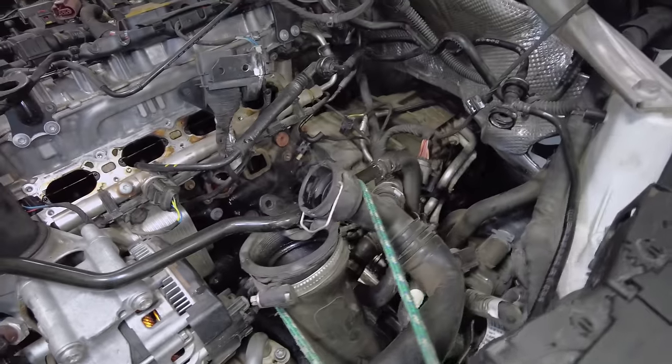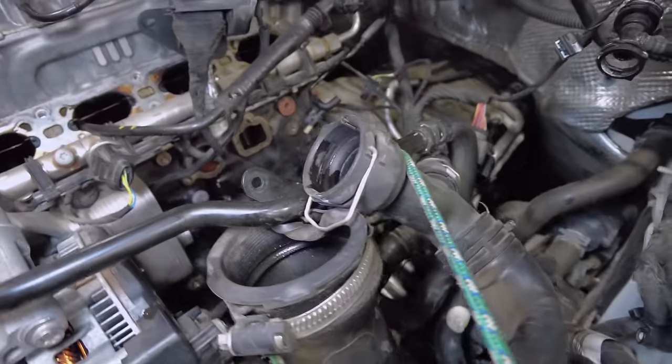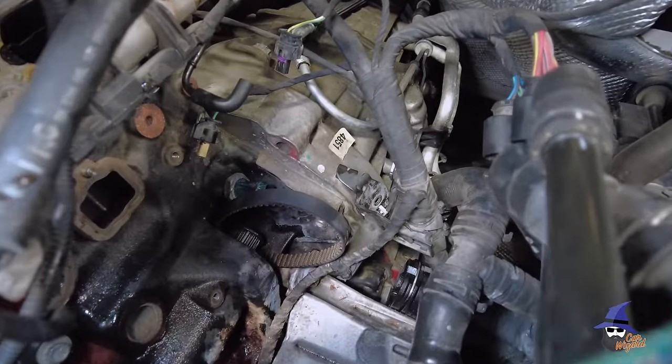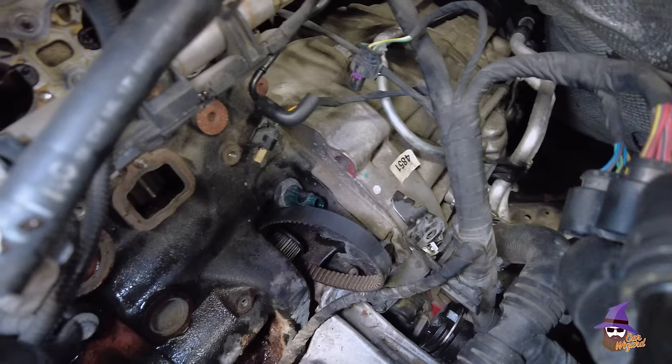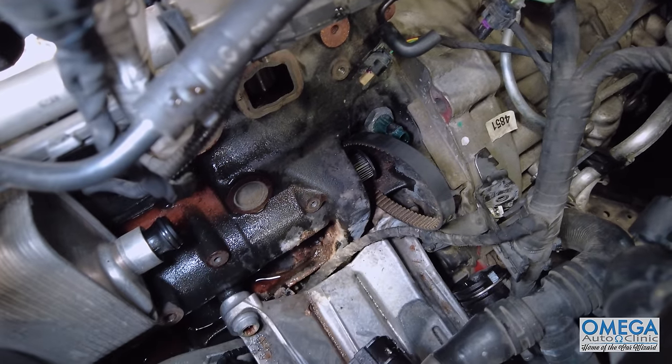On the other side, which is kind of interesting on these engines, the water pump is not driven off of the timing chains or a serpentine belt, the main belt. It's driven in the back by this tiny little belt. You can see all down the block, this thing's been spraying coolant. It's been leaking pretty bad.